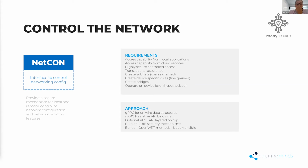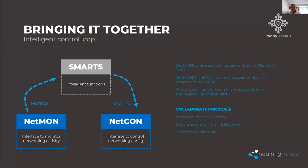And again, we're using a similar set of primitives to build the protocols, building on the security methods that we're developing. But in terms of our actual implementation and tests, we're actively targeting the OpenWRT community and open source platform, because that is the route to scale. And so, bringing it together, what have you got? You've essentially got an intelligent control loop, and that's what we're trying to develop here.